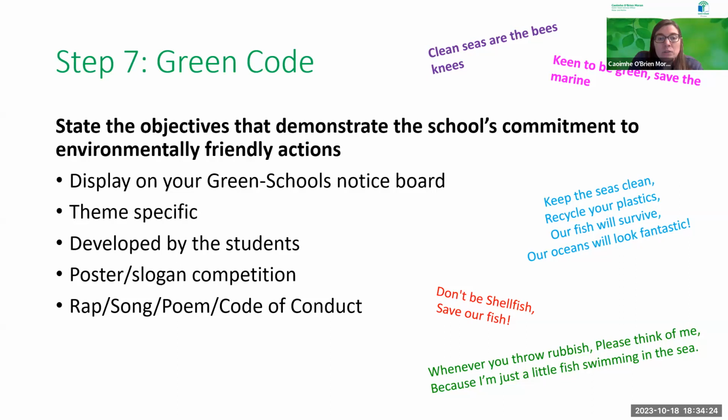I know sometimes some schools will add on an extra line for every theme that they do. And you should have this displayed on your Green Schools notice board, and hopefully all the students in the school should be familiar with it as well. So you might have a competition to come up with the Green Code, or alternatively, the committee students might have a little brainstorm and come up with it together. It's very much up to yourselves.